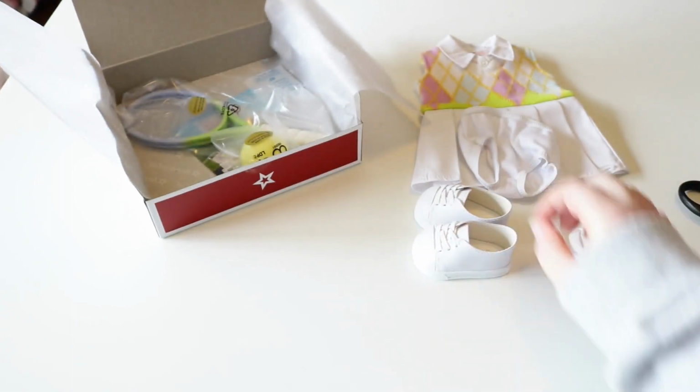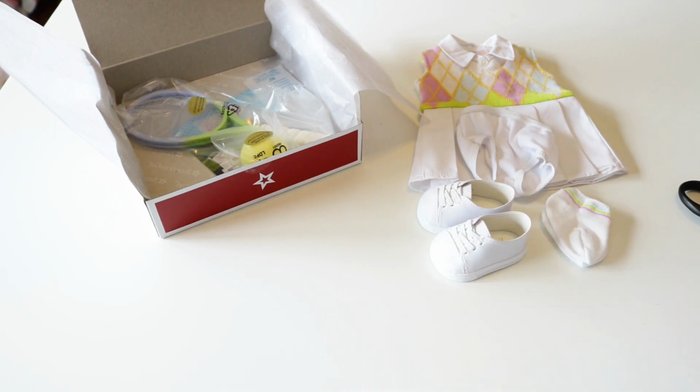They're just white tennis shoes. Very, very cute. I feel like you could do a lot with white tennis shoes. You can mix and match them. Are we ready for her tennis gear?